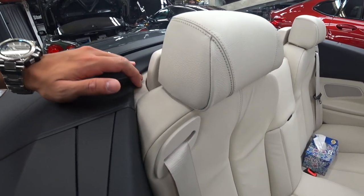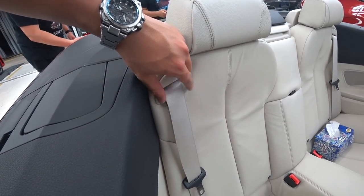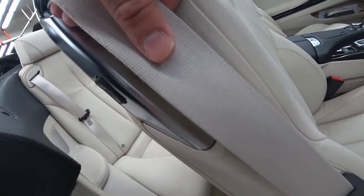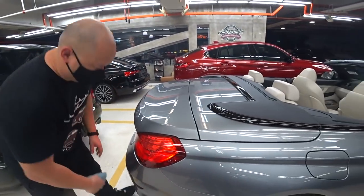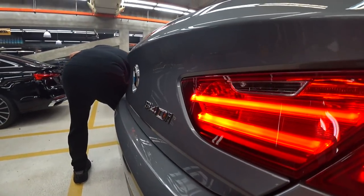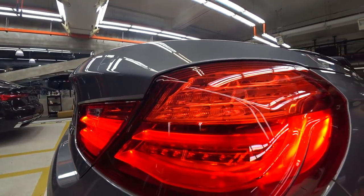And then the leather, they have done the treatment on the leather. He changed a new one. BMWs, they crack. And the seat belts are all washed. My God! Oh my God. That's the level of work that they do. Look at the paint. The finishing. It's crazy.